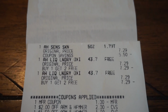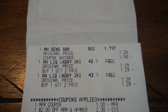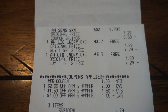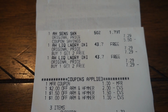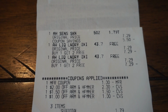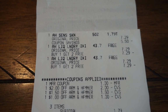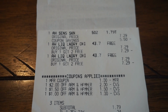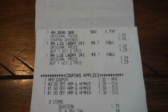So here is my receipt. You can see the one for $7.29. The other two rang up completely free. There are the coupons that I talked about. I had the dollar manufacturer coupon from the 8-2 Smart Source, and then those three app only coupons. Go into your CVS app, see if you have them, send them to your card so they come off at checkout. They all came off flawlessly, making all three bottles $1.79, or just 60 cents per bottle.